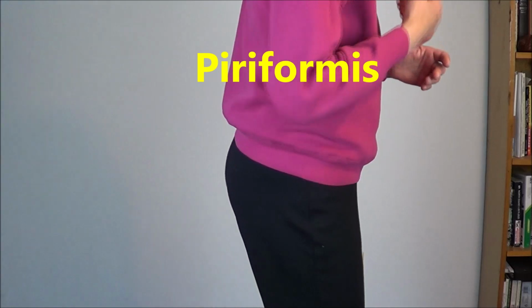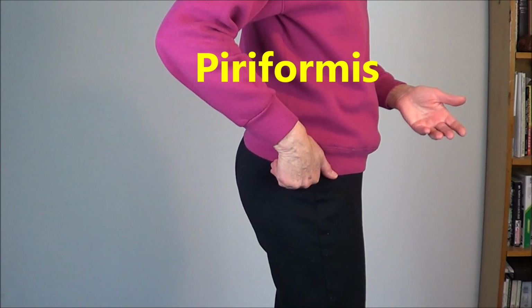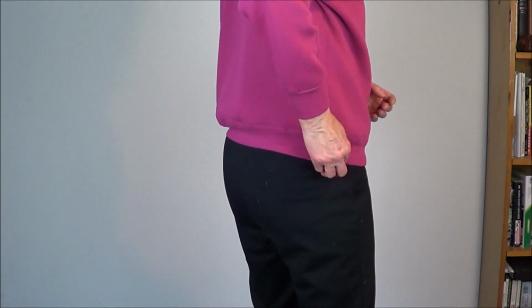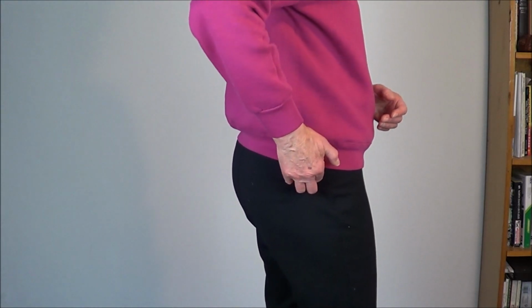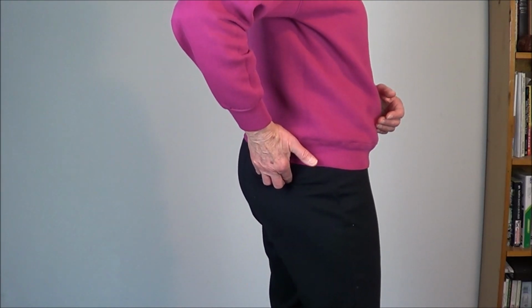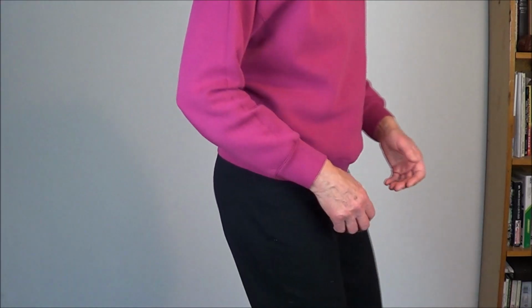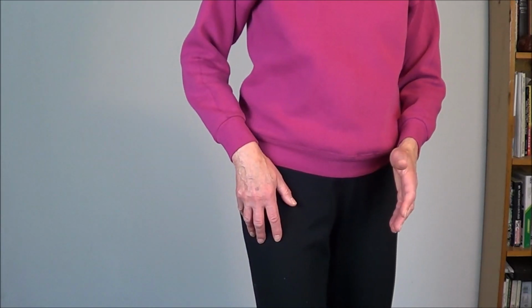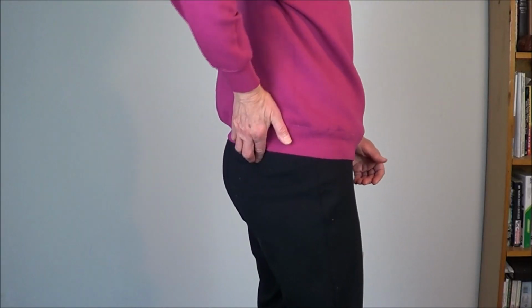Now, the piriformis muscle is a deep muscle within your gluteus maximus, which means it's deep in your big butt muscle. And it goes from your sacrum to what's called the greater trochanter, or else your hip bone. And where it touches the bone, it's a lot shallower. Otherwise, it's a pretty deep muscle. And it's an outward rotator, meaning it rotates your leg outward. And the trouble is the sciatic nerve passes underneath that.